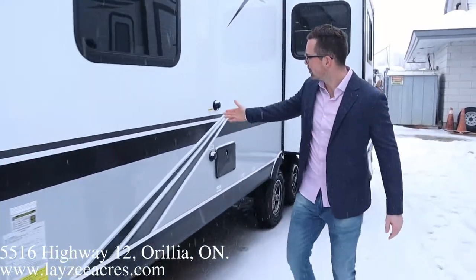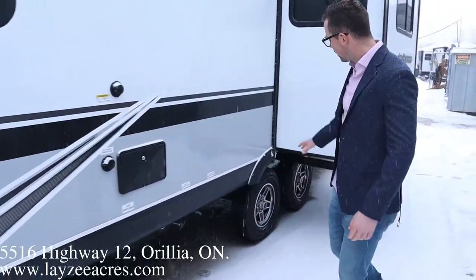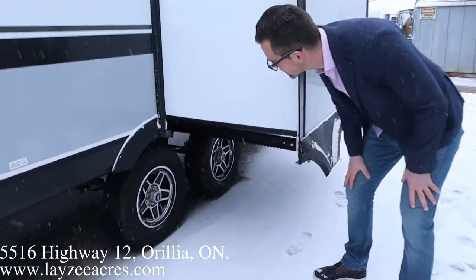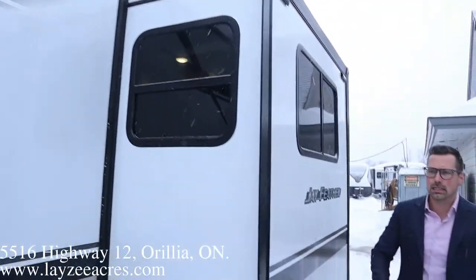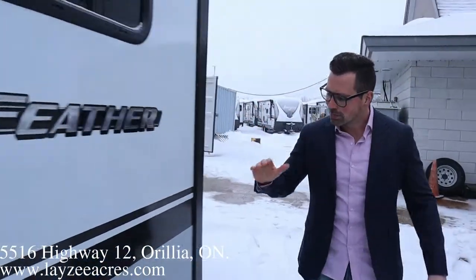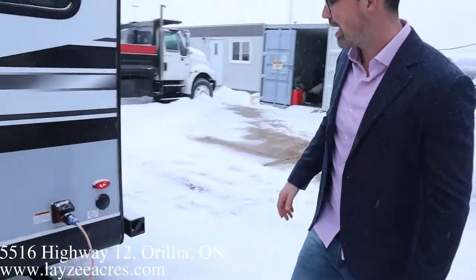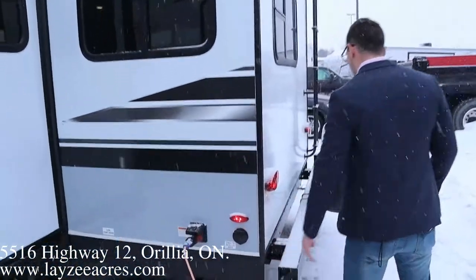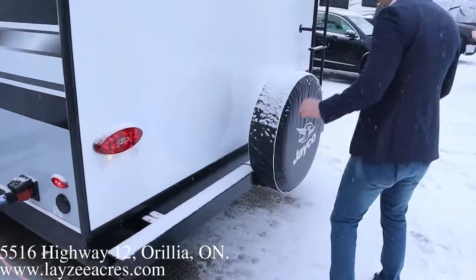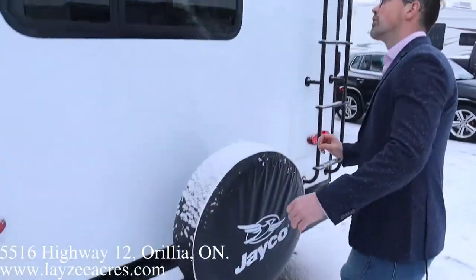City water connection here, black water flush, outside shower, fancy aluminum rims, guys, with the black accents. Those are Goodyear tires, nitrogen fill. Good look on the outside, the white, the black, the gray, nice contrast. 30 amp service on this guy. Cable and satellite inlet right here. Full size spare. We're gonna put a Layzee Acres tire cover on there for you.